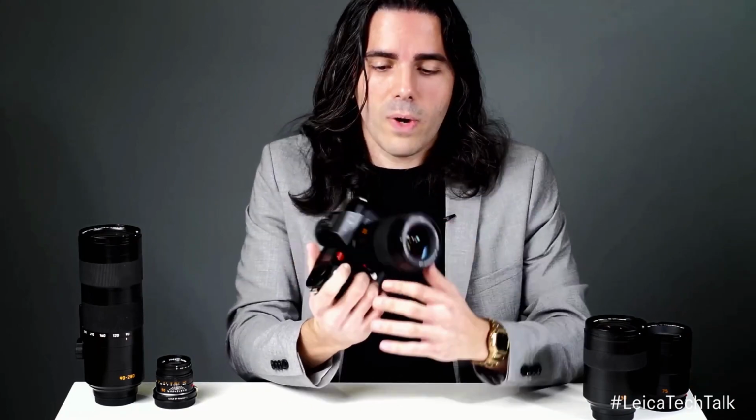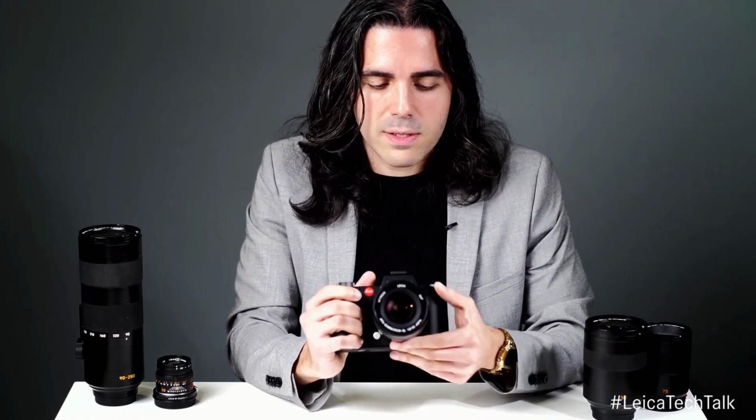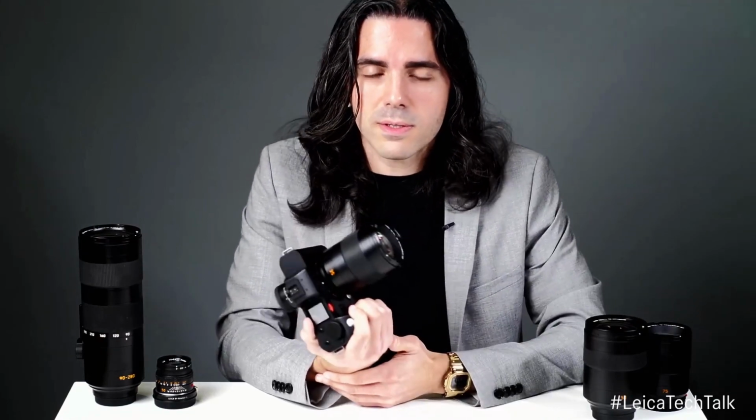This is all part of the equation, and we could do it cheaper. We could do it from pressed aluminum or something, but it just wouldn't be the same. It just wouldn't be that same Leica feel that everyone knows and loves us for. So that's what goes into this camera, and goes a long way into the long-lasting ruggedness of this system. And that's why we kind of do it the hard way, right?